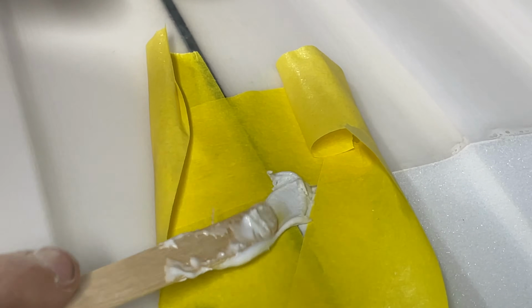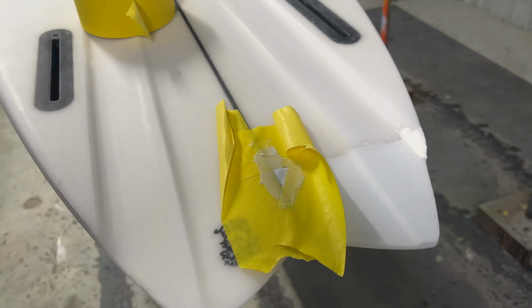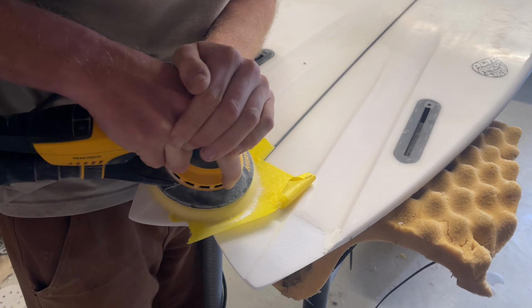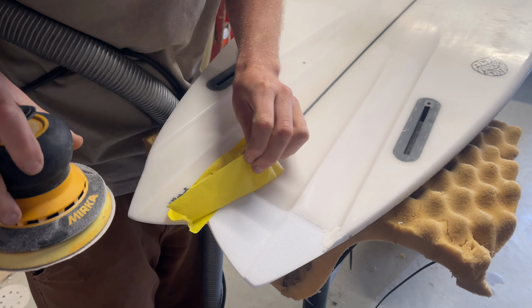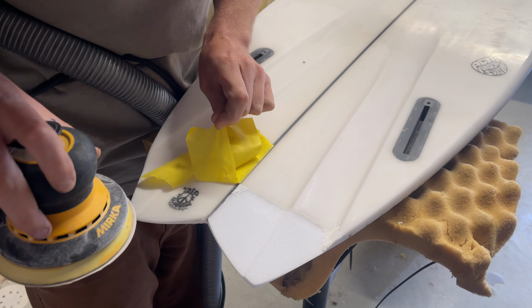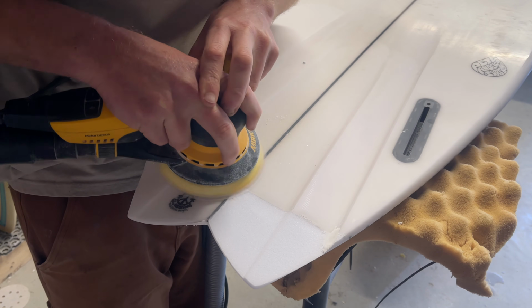This is our hole that leads to the bottom of the leash plug, so the plan is this resin will tie to the leash plug, and then when I glass the board, the leash plug will be tied to the fiberglass on the underside of the board, so hopefully strengthening it enough to last for a long time. The board hasn't come back and this job is at least a year old, so I'm supposing it worked.